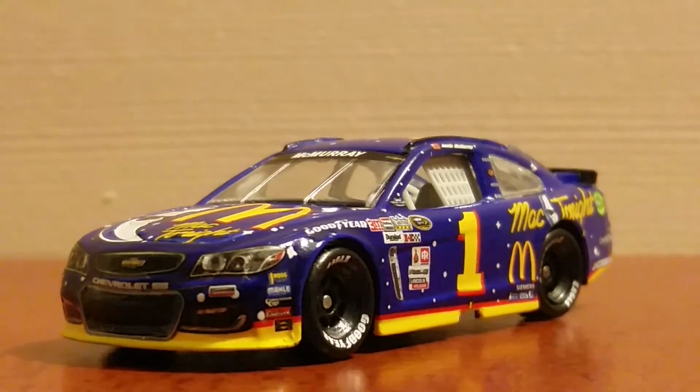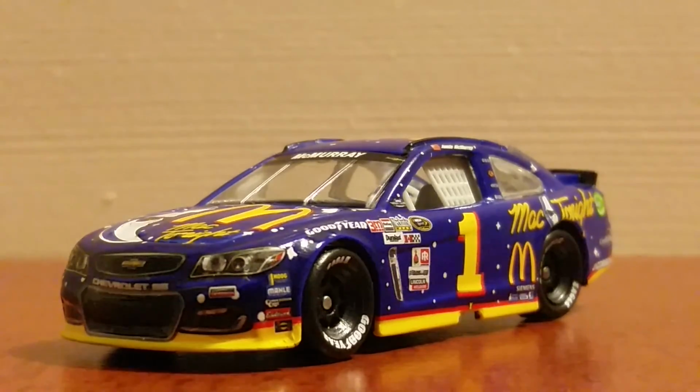Still, nonetheless, great paint scheme, great diecast. Especially if you're a Jamie McMurray fan, it's definitely one you should pick up. But if you're just a casual fan, a fan of really any driver, I think it's a great one to get for any fan of NASCAR.